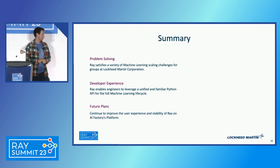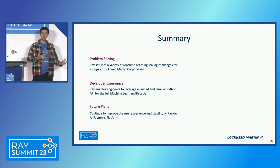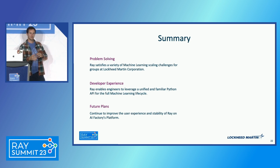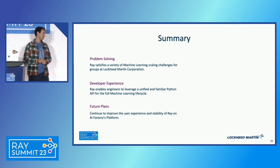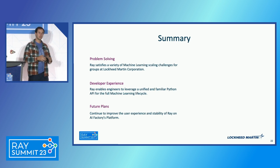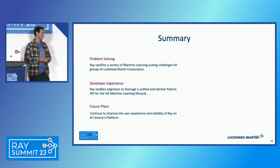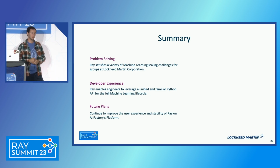Cool. So in summary, Ray is very great because it allows us to solve many distributed scaling challenges. I just love Ray because it is really easy to use. And so you can get onboarded, leverage it, do some basic Python code, and then scale it at large. And the unified Python API or SDK allows it really easily for developers to get onboarded and to just run with it. So we want to focus on that developer experience at AI Factory because it's just really important when it comes to new teams or experts doing machine learning.